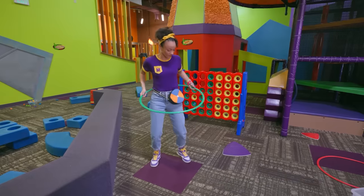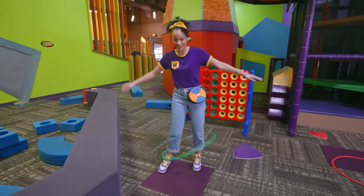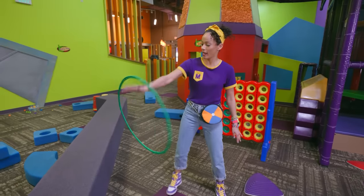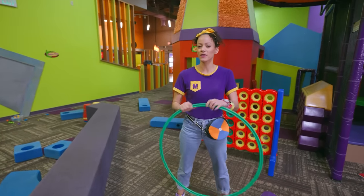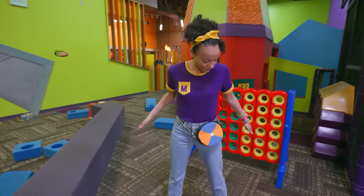Cool. Let me try again. Ready, set, hula hoop, hula hoop. Oh, that's a little better. Look, you can also put it on your arm like a giant bracelet and swing, swing, swing, swing. But you know what? This is not something that we need for our science experiment. Fun though.